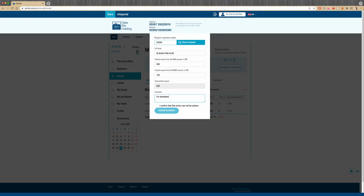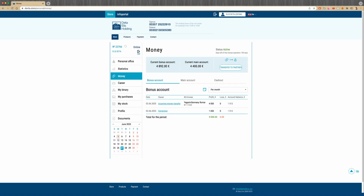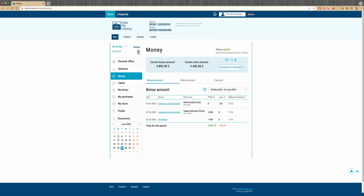Click on confirmation that this action cannot be undone. Please note that transfers can only be made from the bonus account to the bonus account and from the main account to the main account. Also, transfers can be made between any countries of the world, except Russia and Belarus. Transfers cannot be made from Russia and Belarus to European Union countries and vice versa. After reviewing all the information, click Transfer Funds. You will see a window informing that transfer was successful.